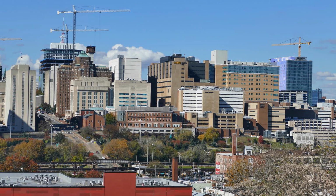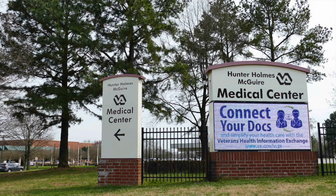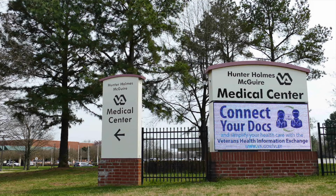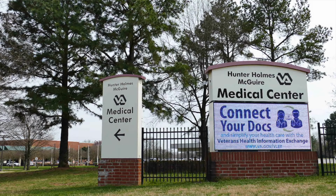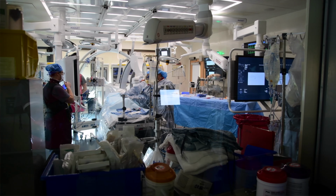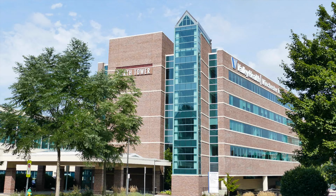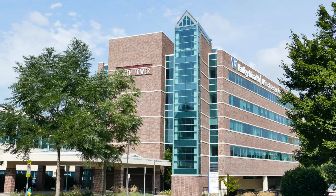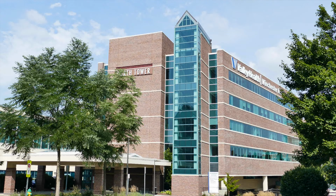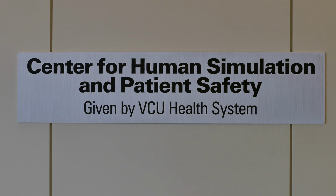Our home base is VCU Medical Center in downtown Richmond, where we have 33 ORs. However, we also rotate through the Hunter Holmes McGuire VA Medical Center, where we get to participate in the care of veterans on the general surgery and vascular surgery services. Our training at VCU involves the care of many complex general surgery and subspecialty patients. But we also get bread and butter general surgery experience at Winchester Medical Center, which is one of the other hospitals we rotate through. VCU is also an American College of Surgeons designated simulation center.